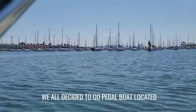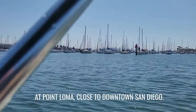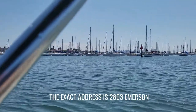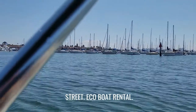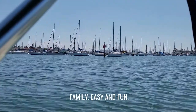We all decided to go pedal boating, located at Point Loma, close to downtown San Diego. The exact address is 2803 Emerson Street, Eco Boat Rental. Oh, this is so much fun, guys. This is really great for the whole family. Easy and fun.